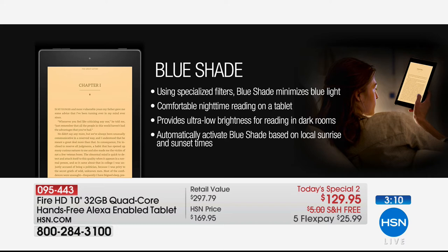Really? So there's a specialized filter that filters out the blue light for comfortable nighttime reading on your tablet, provides ultra-low brightness, and just kind of helps you get in that frame of mind to fall asleep. I love it, and I'll show you real quickly how to use it. And then I want to talk to support for just a moment if we can.